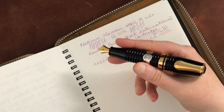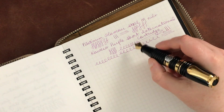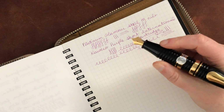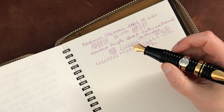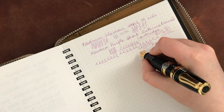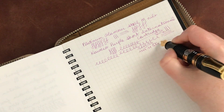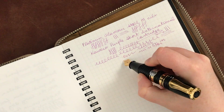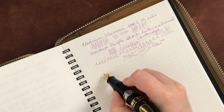I do tend to hold my pens when I'm writing with them pretty far back. So if you can see, sometimes I'll have my hand all the way back here. And actually, it's not uncomfortable on the ridged part, but I could do it up here as well. I find that sometimes my writing feels a little cramped when I get that close, so let's do the quick brown fox.